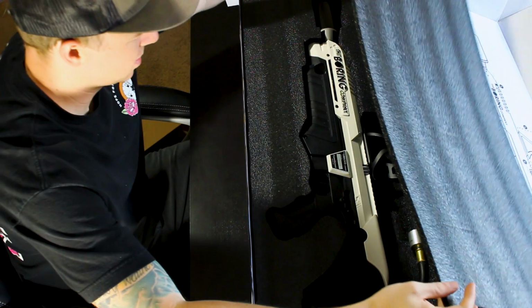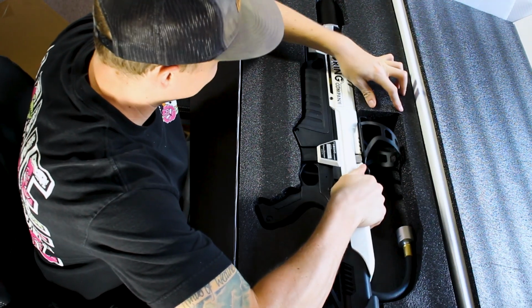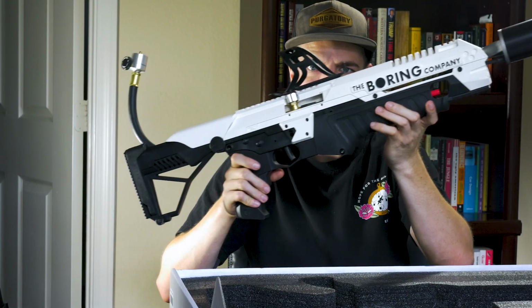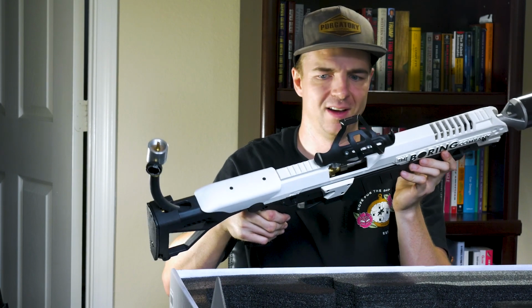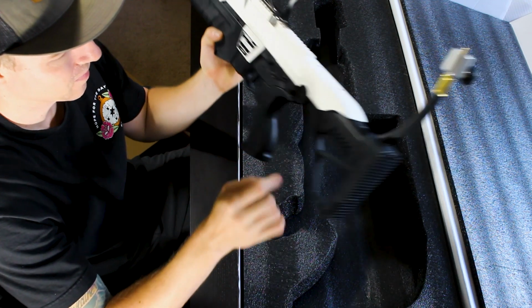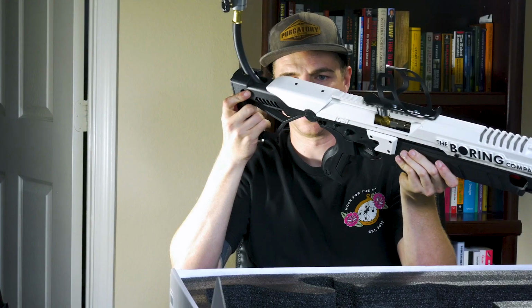Alright, let's see what this thing looks like. Oh my god. This is incredible. It looks like something on Halo. Even has a serial number on it right here. You attach the propane cylinder up top and hook it in this way. Got a nice stock.